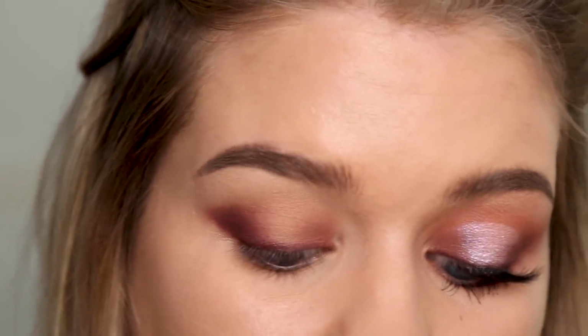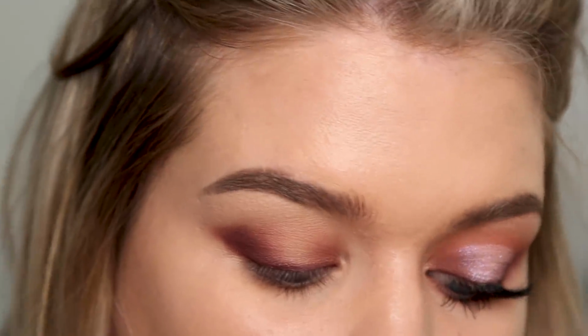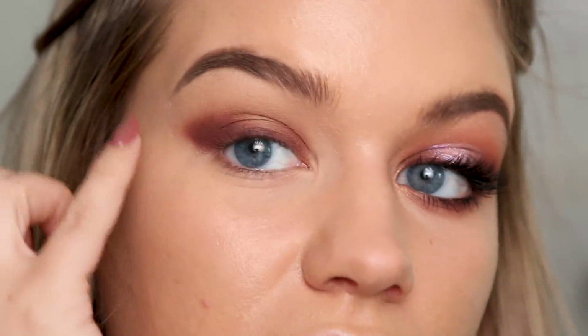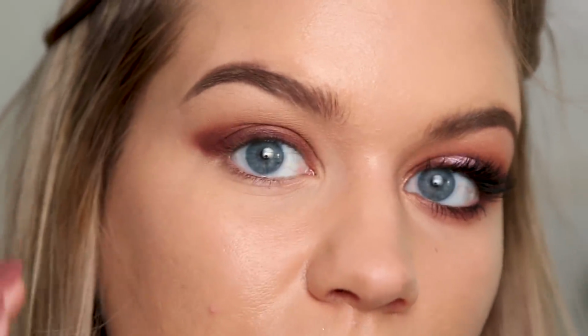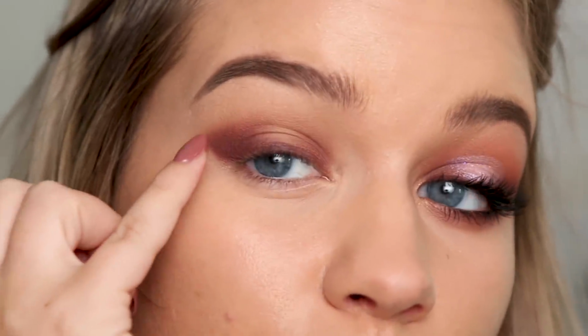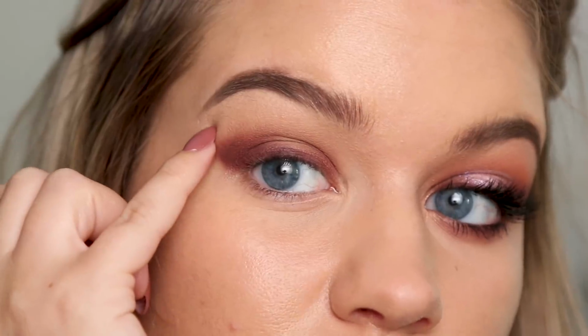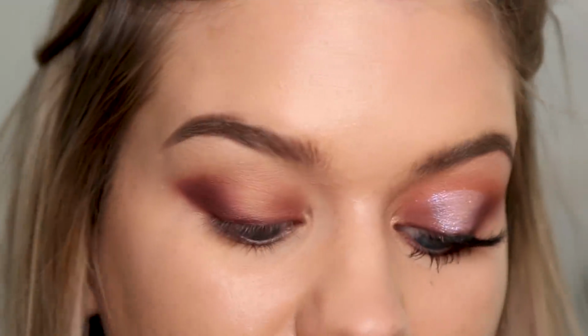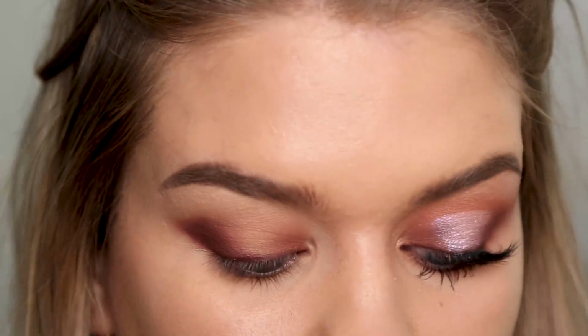So that's the only thing to be conscious of. When you're working darker to lighter, you just really want to be conscious of your placement and making sure that you're not bringing the shadow up too high, because you have to remember that wherever you place the shadow, you're going to be blending upward. So if you place the shadow here, you're going to be blending it up to about here. If you place the shadow here first, you're going to be blending it up into your brow bone, and that might be too high depending on the look that you're going for.